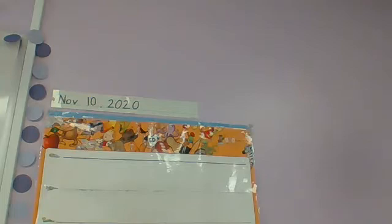Wheeler, let's clean your area up. I see scissors on the ground. I see a crayon on the ground. Put your pencil box away. So Wheeler, your blue notebook needs to go in your foundations bag.